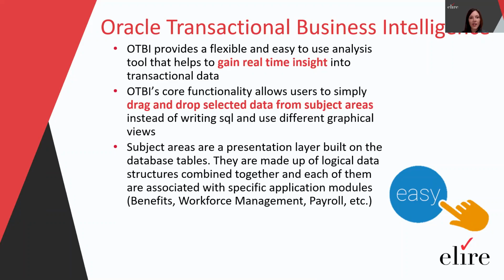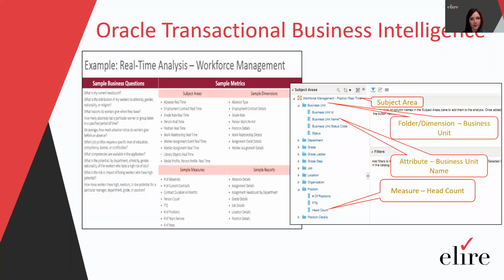The data in OTBI analyses comes from subject areas. Subject areas are pre-built logical data structures associated with specific application modules. So you'll have some subject areas for payroll, benefits, workforce management, and potentially other modules based on what you are implementing or are live on. Again, for OTBI, the data comes from that presentation layer built on top of the application database tables. Here we have an example of a subject area: workforce management position real time.